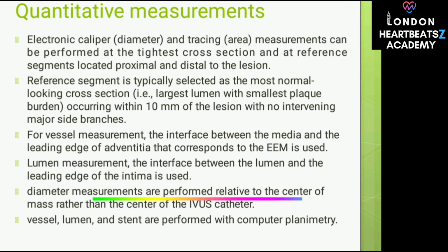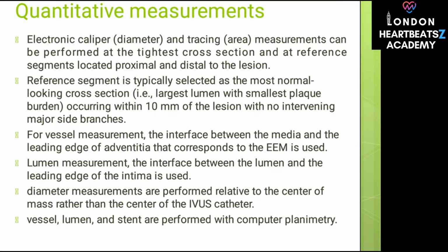Good point. For more complex measurements, such as the cross-sectional areas of the vessel, the lumen, and any stents that have been placed, we typically use computer planimetry. Planimetry. Yeah, it involves manually or semi-automatically tracing the boundaries of interest on the IVUS image using specialized software. Tracing the outlines? Pretty much. So we can get precise measurements of diameters and areas.